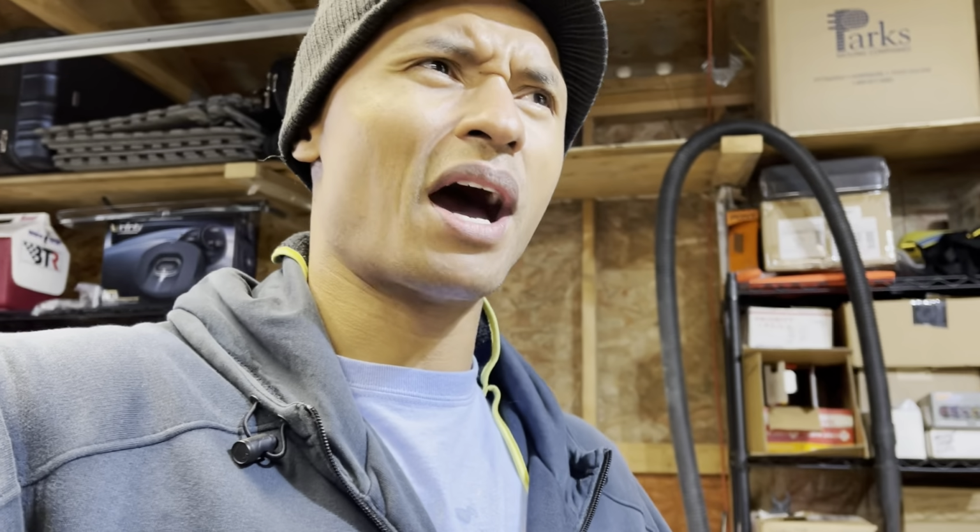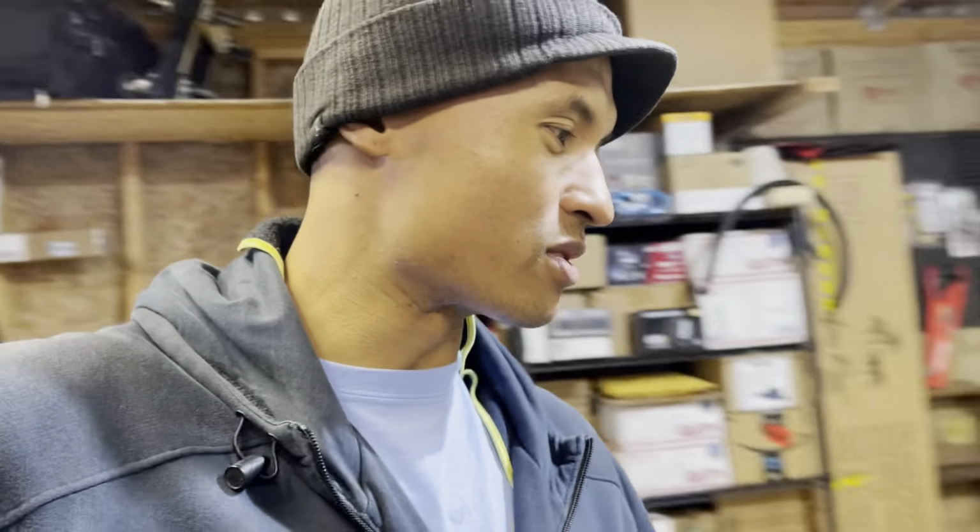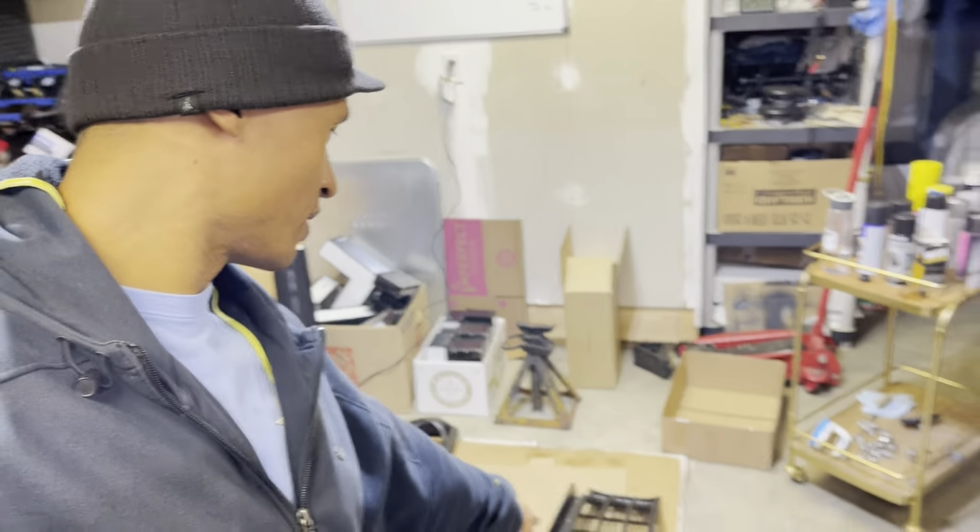I also got another part that I don't know how popular it is. I've seen it before on a lot of Chevelles. It's actually for music, for the Chevelle, a little speaker pod, and I'll show you guys what that looks like as well. Also, I have my grill here for the Chevelle.